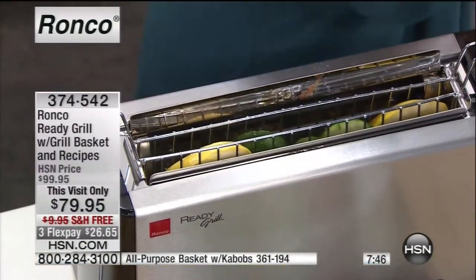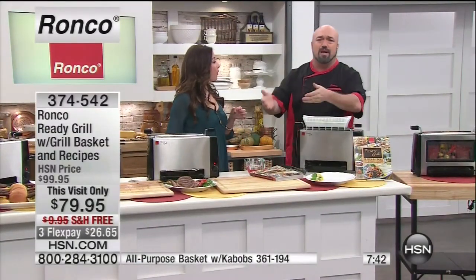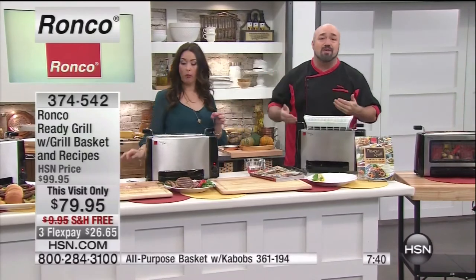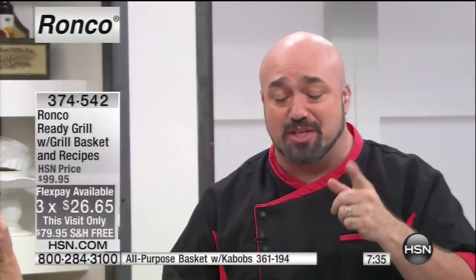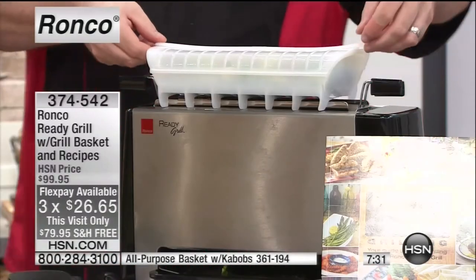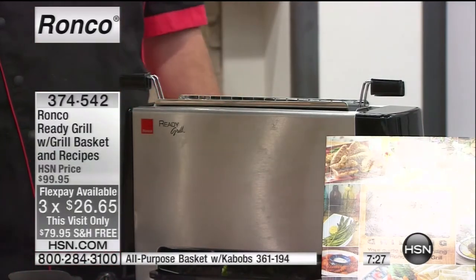Okay. Remember that fish. Remember when we talked about fish? If you love to grill fish, what's the problem? It sticks and it flakes and it breaks all over the place. Right. If you like to fry fish in a pan, you've got to have some cooking knowledge, because when it comes time to flip it or season it properly, or go ahead, take your favorite fish with all the fixings and pop it in the Ready Grill. So let me put this steamer basket right over here.